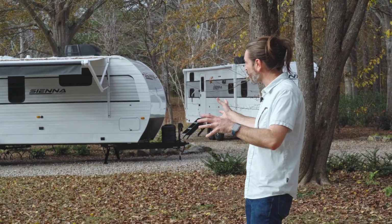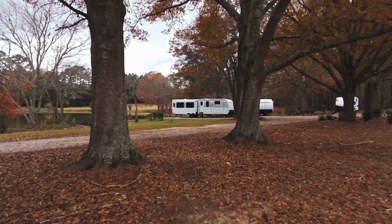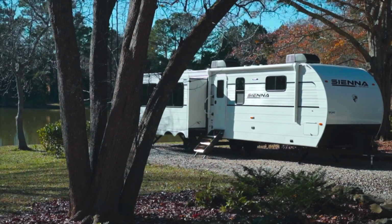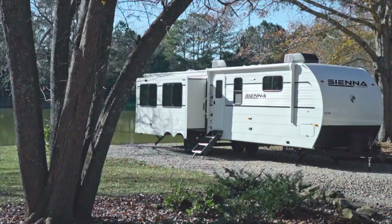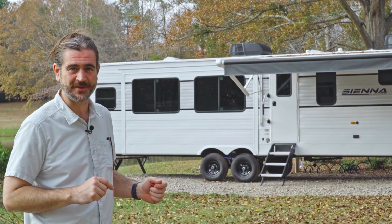Check out the striking all-white exterior. The design is more than just good looks. It says adventure ready with a touch of sophistication. Whether you're parked at the beach or deep in the woods, you'll always make a statement.